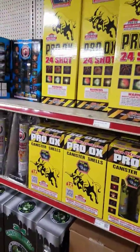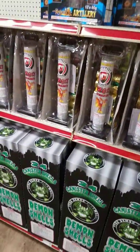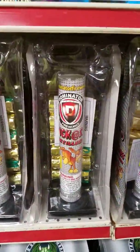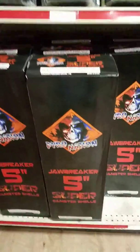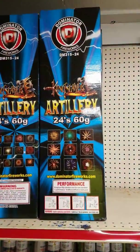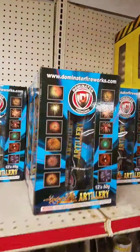Take a look at some of our new products. Some of the best returning products we got. Parademon shells, kick-ass artillery, Supernova 6-packs, Pyro Nation jawbreakers, salute to the flag. New this year, Kingslayer artillery. We got 24 shot packs and 12 canister packs.